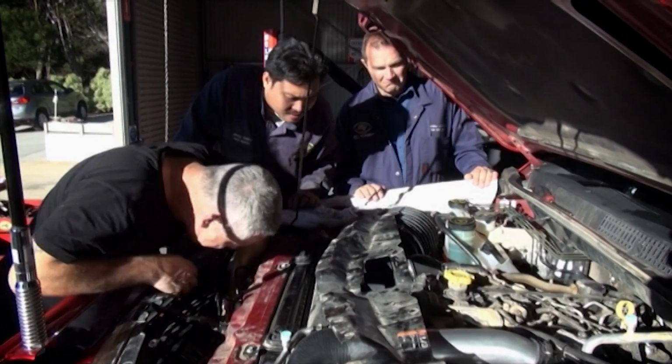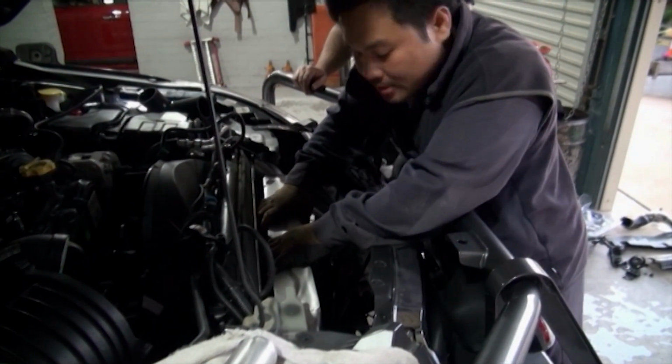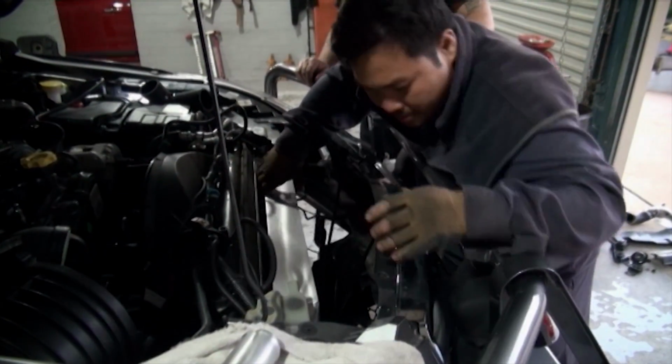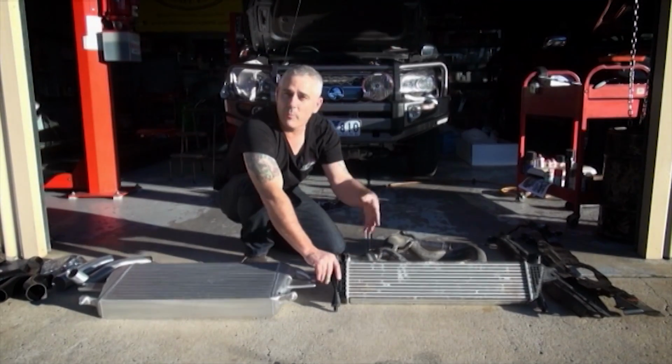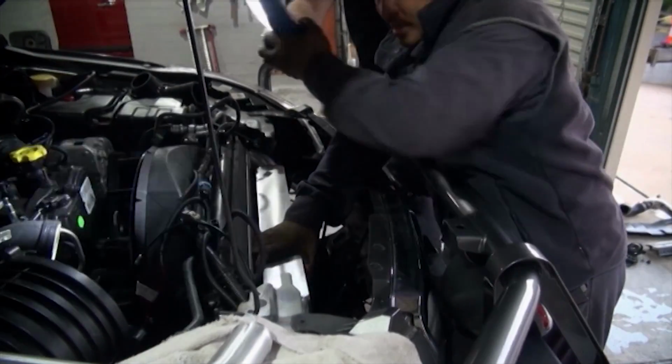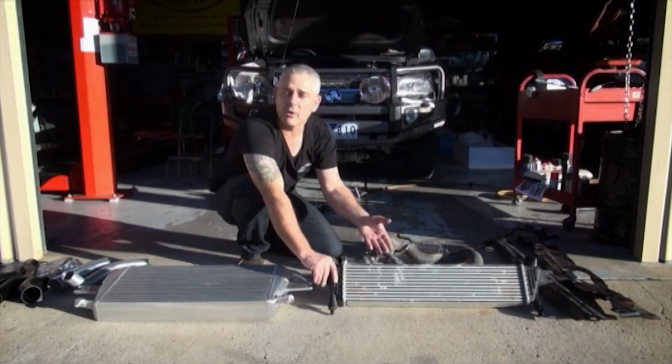When we talk about adding more fuel, we're only adding more fuel to bring the air-fuel ratio back to the correct mixture. Once the correct mixture is achieved, that's where you want to stay, at around 19 or 20:1. By doing that, you're creating more power and more torque, which means you can use less throttle position to maintain road speed, which gives you a lot better economy.